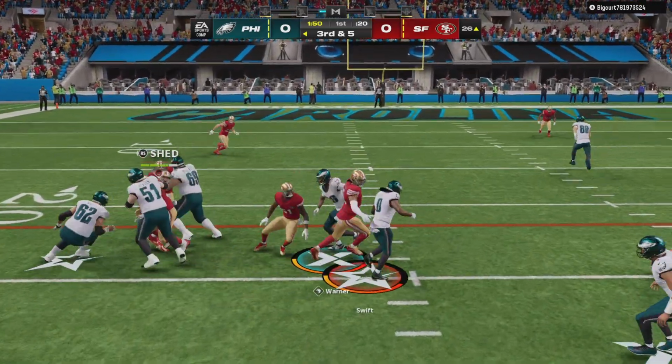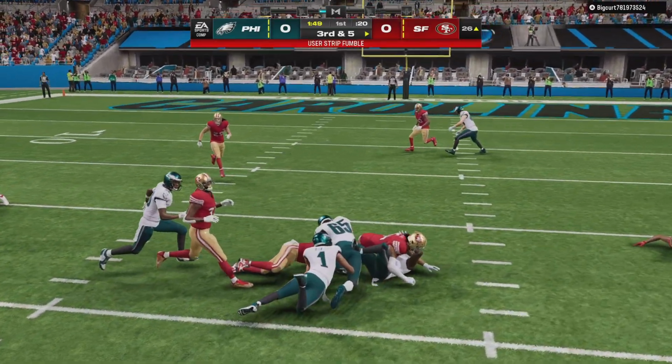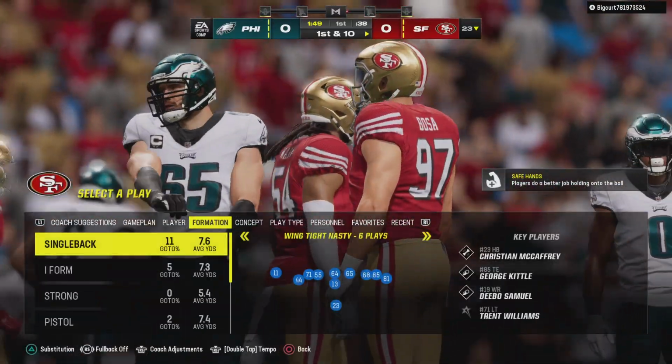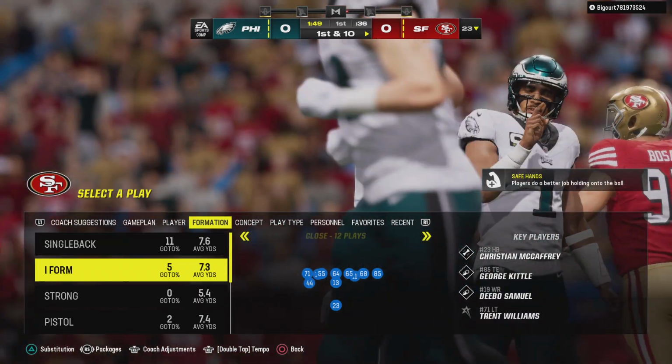They'll stay on the ground with Swift. And he fumbled it. It's on the ground. Oh, and one of the linemen on the other side has got it. And his guys are going to get the football at the 23-yard line.